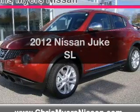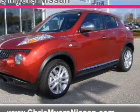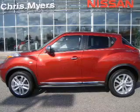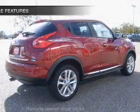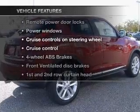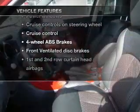This is the set of wheels you've been looking for, with an efficient four-cylinder engine connected to a smooth shifting automatic transmission. Brake safely with the anti-lock braking system. And with these notable features, you won't want to miss out on the opportunity to own this amazing ride.